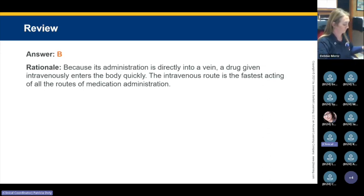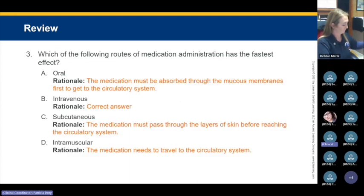Why? Because it goes directly into the bloodstream, and when it goes into the bloodstream, it enters the body very quickly, and it goes wherever it needs to go. The rationale for oral not being correct is it has to be absorbed through the mucous membranes first to get into the circulatory system. With sub-Q, the medication must pass through the layers of skin before reaching the circulatory system, and intramuscular medication needs to travel to the circulatory system. So obviously IV is the correct answer here.